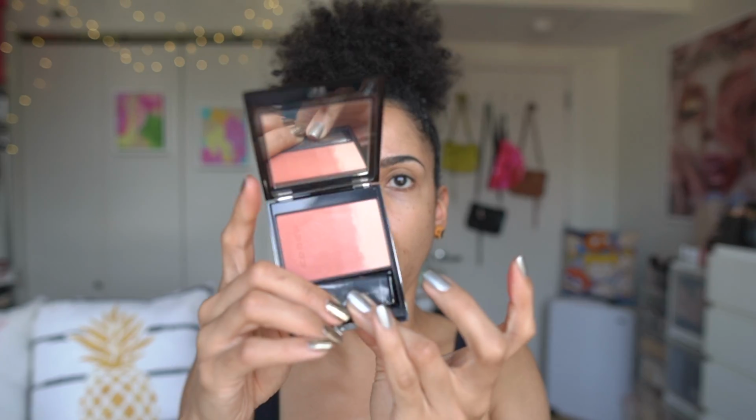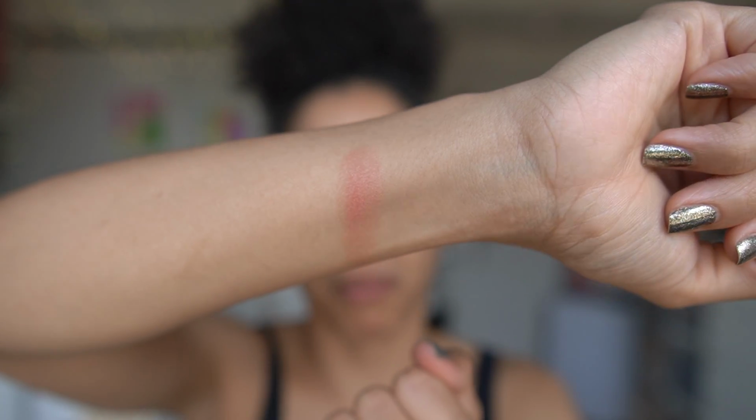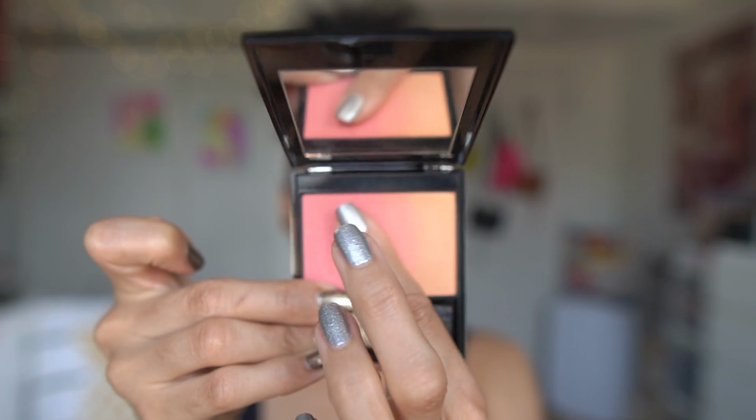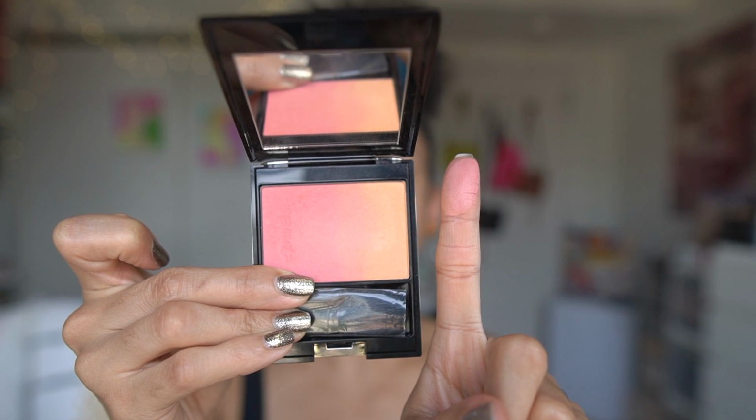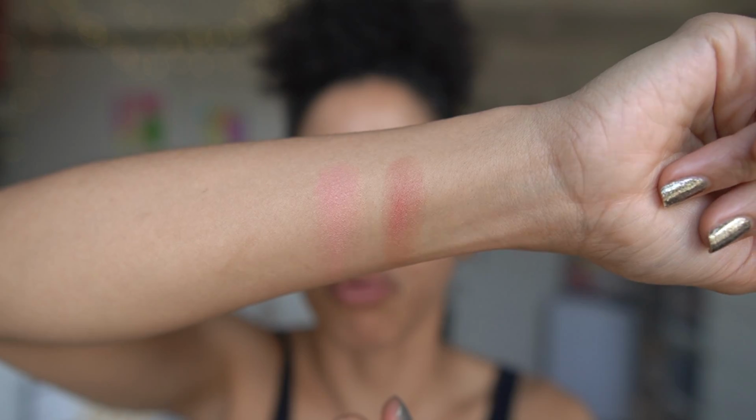Just to quickly swatch the blushes, here is 04, this beautiful warm pink shade. It's like a brown type of pink. It is so gorgeous. And here we have 01. This light orange to pink is so pretty. It just creates that perfect flush that is effortless. I mean, you just pounce it on your cheek and it blends itself.